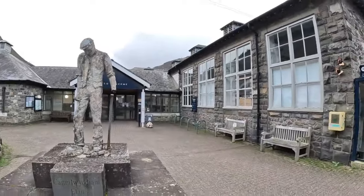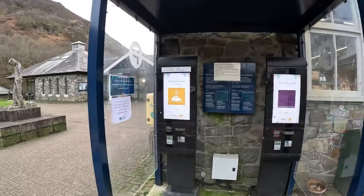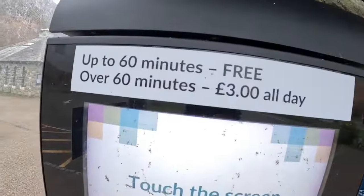Wow, this is the Elan Valley Centre, guys. The information centre where you can come and buy your merchandise, your souvenirs, etc. And pay for your parking. Up to 60 minutes free, which is good. So up to an hour, which is free. Brilliant. Got my Coke Zero. Cost me £1.50. Quite expensive, but understandable.